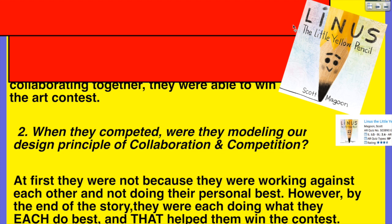However, if you said that by the end of the story, they were each doing what they each do best, and that helped them win the contest. When they realized what their jobs were and that they were each supposed to do the very best they could, eraser erasing and pencil drawing, then they ended up winning in the contest because they worked together so hard. So I hope while you were at home, there have been some opportunities for you to collaborate with your family or even collaborate with your classmates when you meet with your teachers, and that you're competing for your personal best.